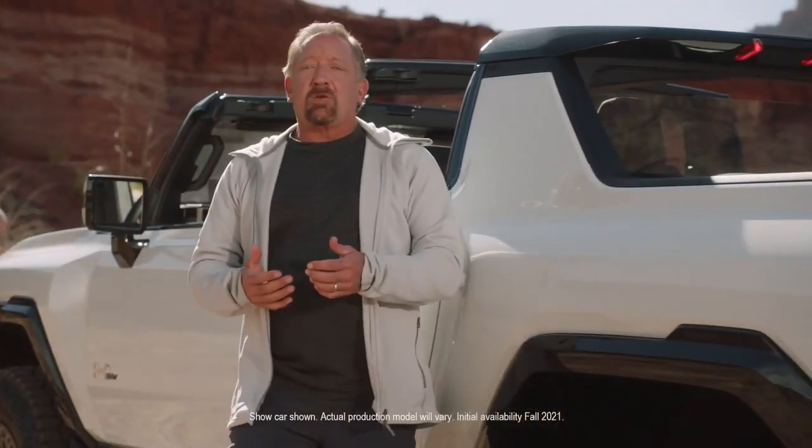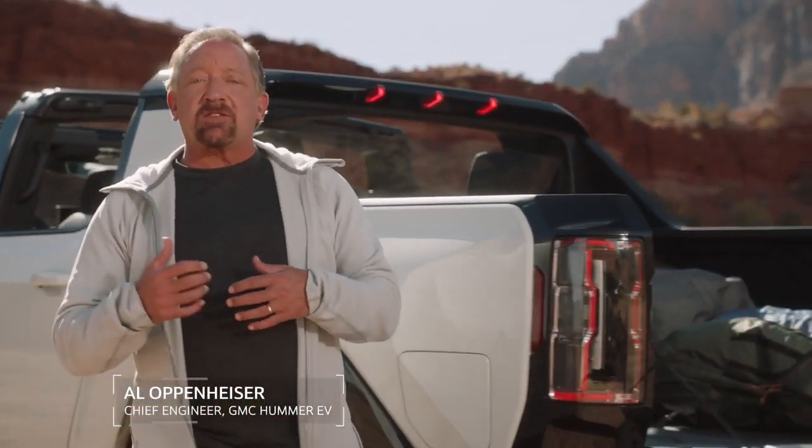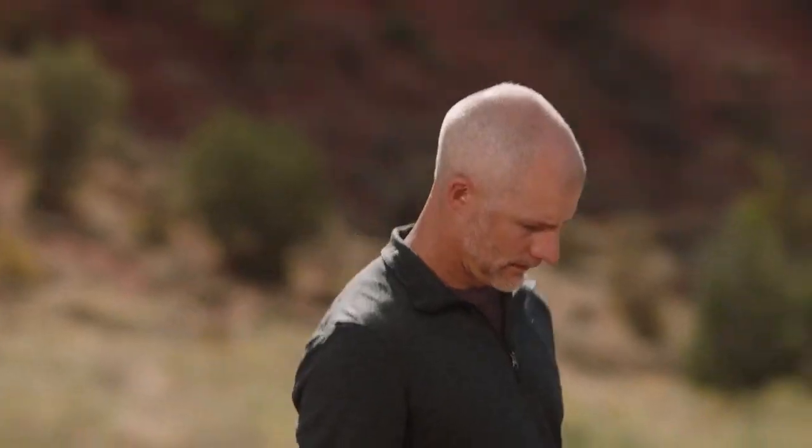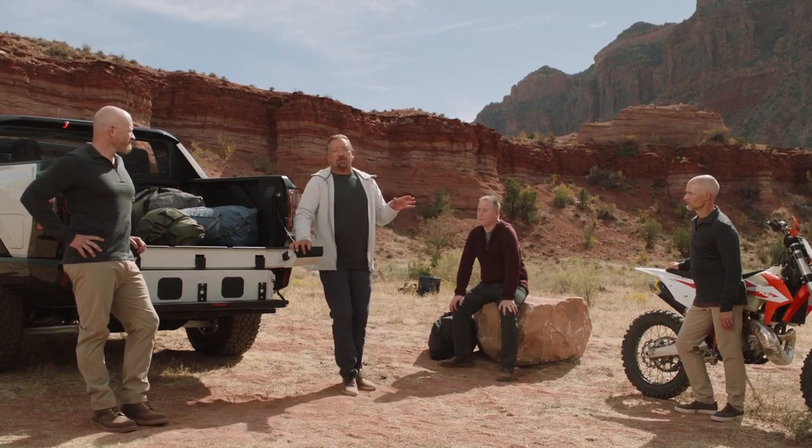Setting a goal to build the most capable factory truck ever required us to handpick a team of GM's most talented and most passionate off-roaders to bring their experience to this program. This team helped develop and build the innovative features and technologies from first-hand experience which allow Hummer EV to conquer virtually any obstacle or terrain.